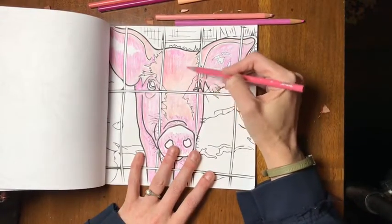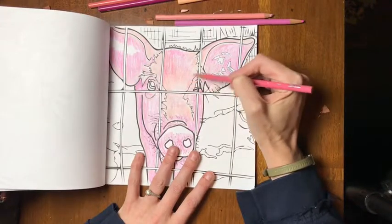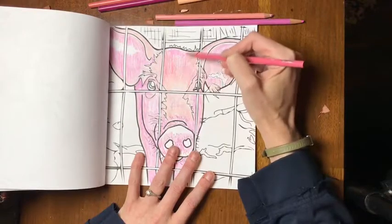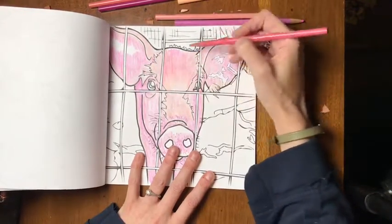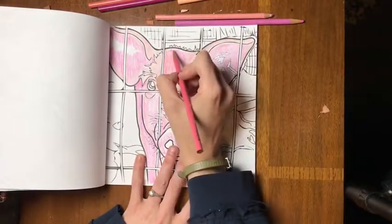And I also love the sound that pencils make when you're coloring. It sort of creates this white noise type of thing, which I'm a fan of.